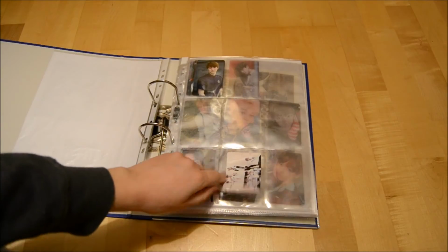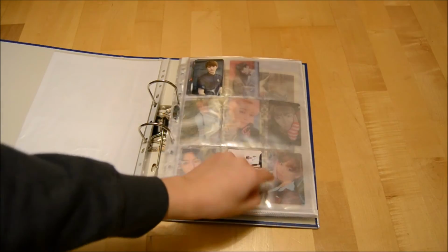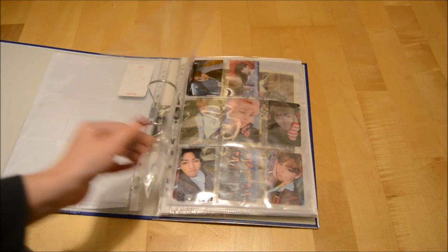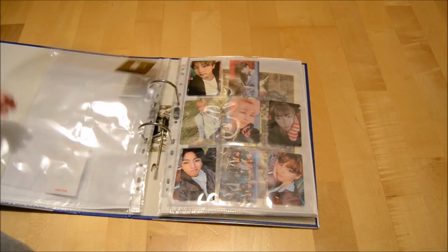So this sleeve is the place where I will collect IOLA 2. I got the group card so far and Jin. This is for IOLA 2. I don't have any cards yet because I don't own the album. Here I have Dark and Wild, and I only got Jin's because I also don't have the album.